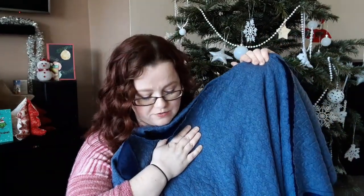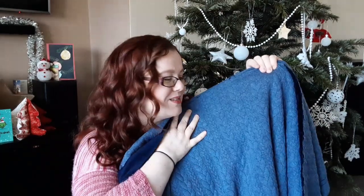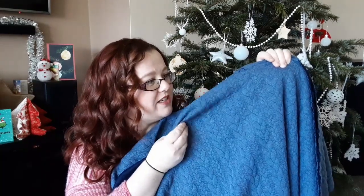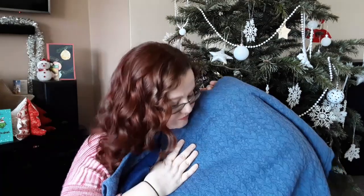And I've picked up the right amount of material to make the Julia jumper. Hopefully with a little bit left over, I might be able to get myself something small out of it, like a pair of slippers or a nice snood, because it's really nice warm material. It's got a nice bit of stretch to it. I'm really looking forward to using it. It was a little bit expensive, but because it was for Christmas, I had to buy it. It was really, really nice.